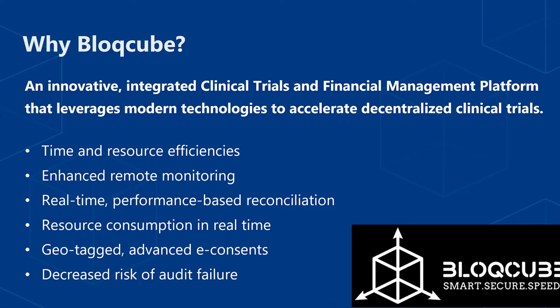The objective of it is to give, say, life science, biotech, CROs, basically a very robust tool for managing their business operations, whether it's accelerating clinical trials, paying sites faster, or for that matter, accelerating revenue in the time periods that we are living in.